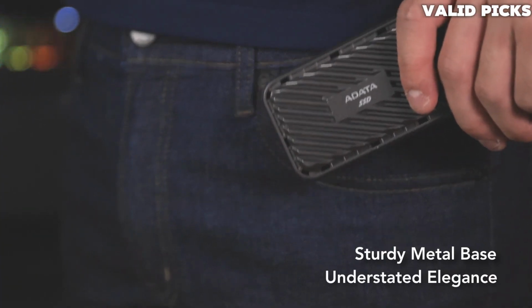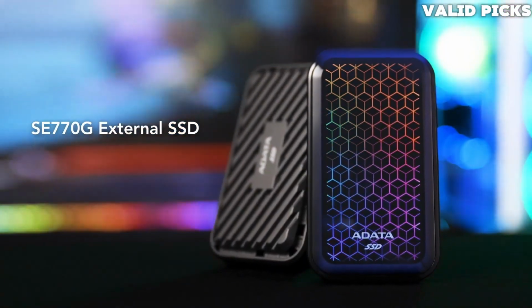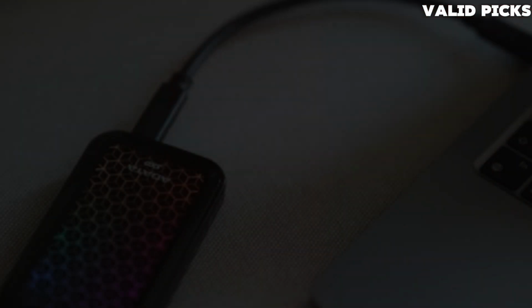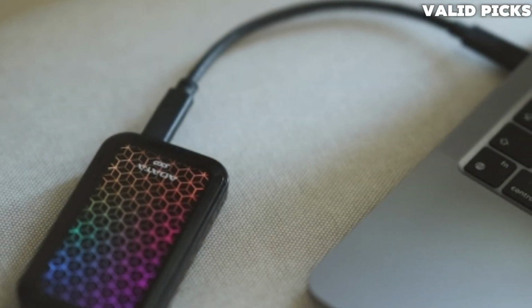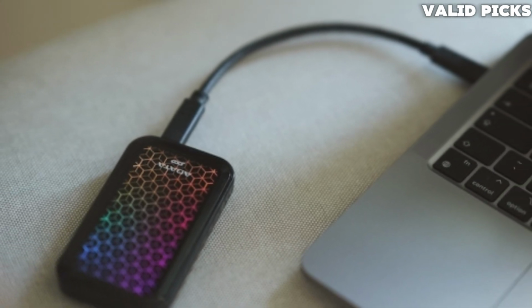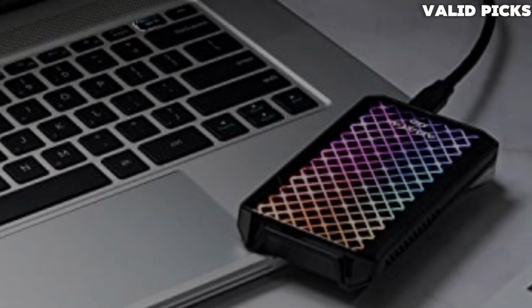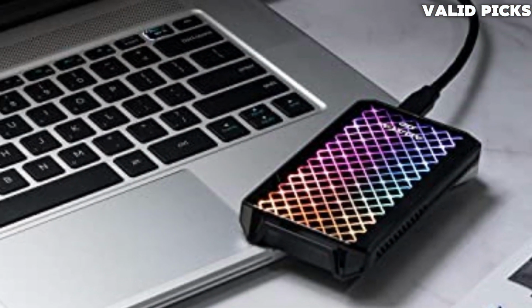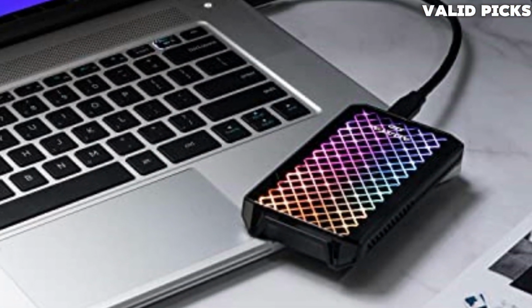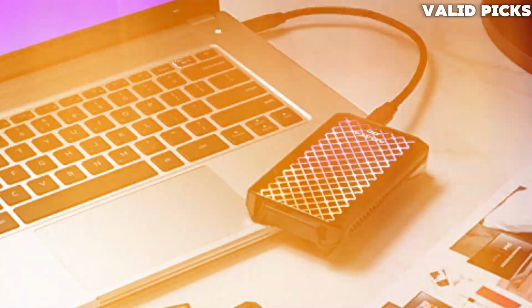Adata is always coy about its hardware because it can change during a production run. But our assumption is the SE770G uses an SMI controller like an SM2262G. Depending on the price point, expect a Samsung, Intel, or SK Hynix NAND. Whatever's in there, performance is perfectly in line with most USB Gen 2 drives on the market. In our benchmarking, CrystalDiskMark 7.0 recorded 954 MB/s reads and 898 MB/s writes.